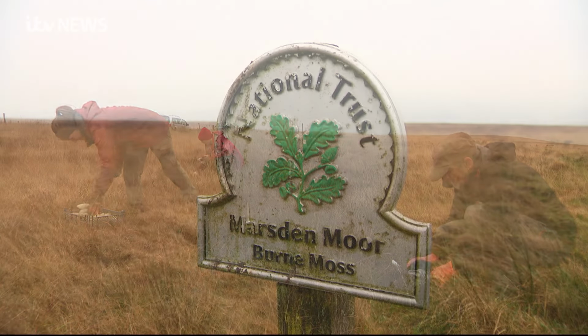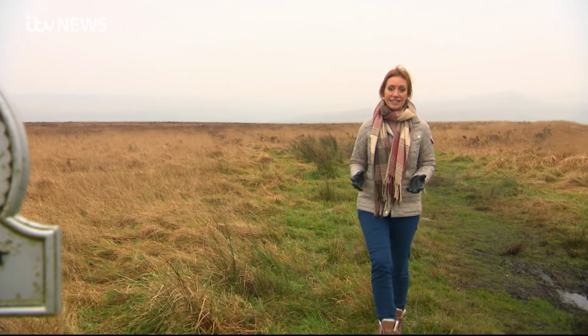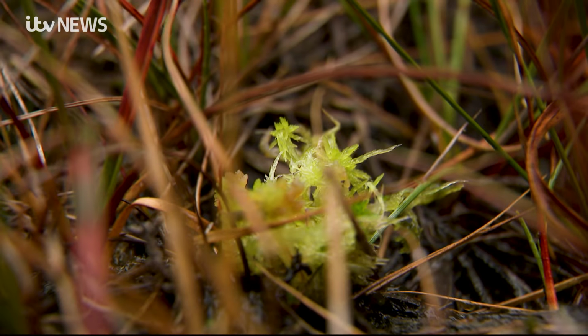On a day like this, the moorland couldn't look more bleak, but its role in helping to prevent climate change is a really positive one, because peatland just like this can hold more carbon than all of the forests of the UK, France and Germany combined. But that peat wouldn't be here if it wasn't for sphagnum moss.